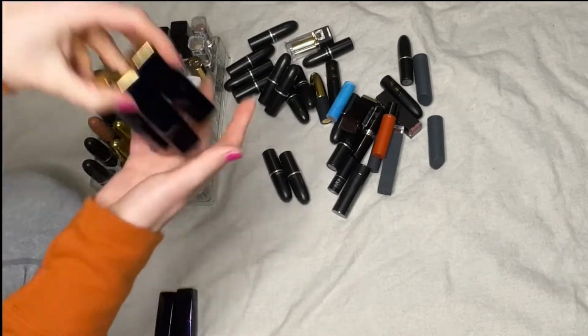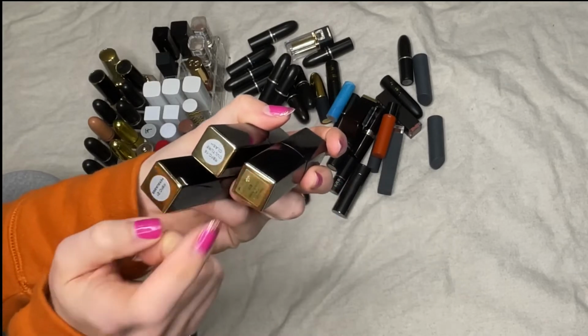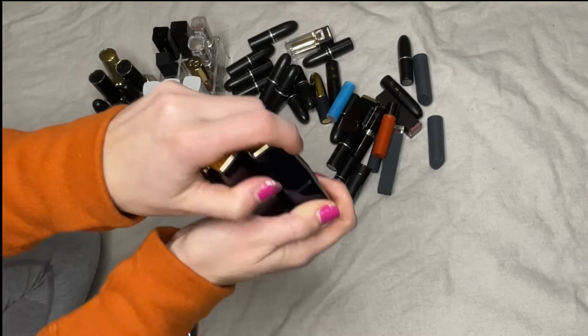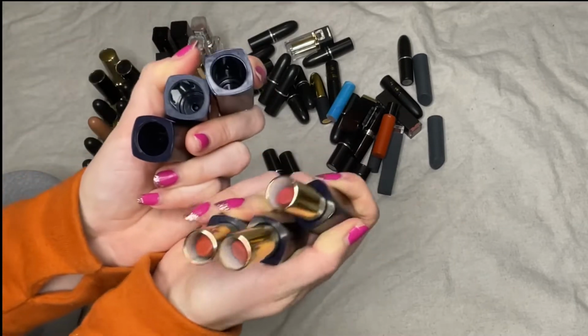However, I am keeping these 3 shades, which are Culture Clash, Persuasive, and Rebellious Rose. All really beautiful rosy neutral shades.